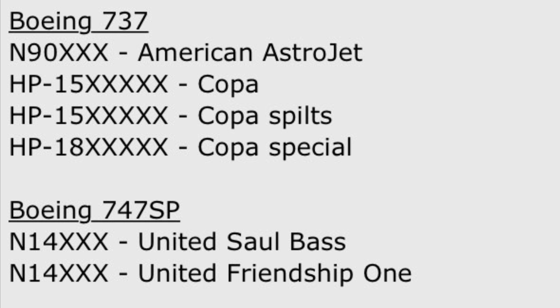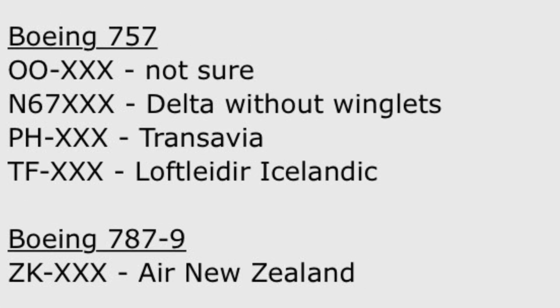Jumping down to the 747 SPs, they're about the same registration, or at least that first part. I think both of these will be United Sol Basses, with the other one being the Friendship One special livery. And now I know Gemini did this a long time ago, like the prehistoric times of model collecting, I think. So if NG is to do this on their more innovative mold, if you will, I think this will be quite popular.